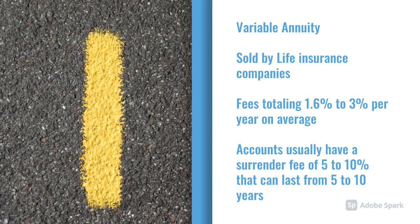One of the more prominent products that's marketed to educators is the variable annuity. It is an investment product that's wrapped up in life insurance, so it's sold by life insurance companies. It has fees that total anywhere from around 1.5% to sometimes over 3% per year on average. And the accounts usually have a surrender fee of 5 to 10% that can last anywhere from 5 years to a decade. This surrender fee restricts a participant's ability to move money from one account to another or even withdraw money without having to pay a stiff charge to the insurance company that offered the product.